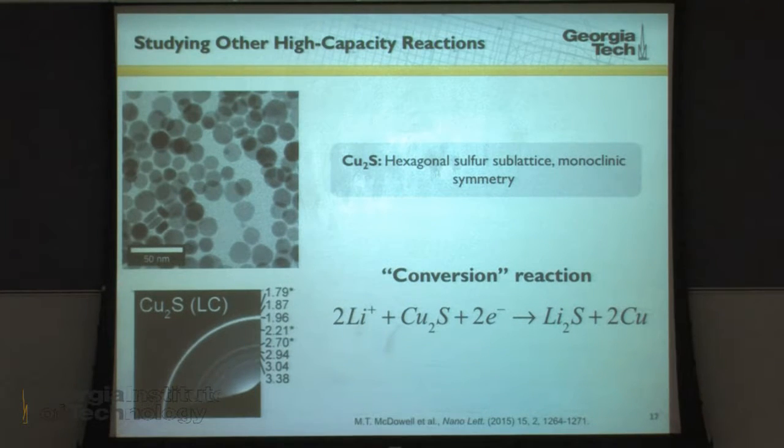So this is more complicated, and the question is, we have these particles. We know what should happen electrochemically, but we don't know how the morphology should change, and we don't know how the volume should change, because this final mixture of two phases could take any number of forms. So studying this type of reaction is also quite important.